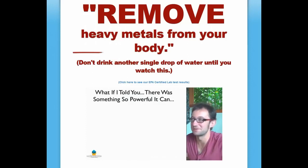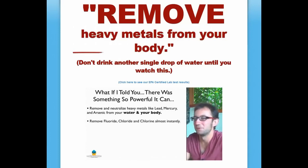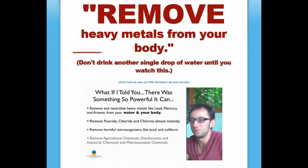So what if I told you that there was something so powerful that it could remove and neutralize heavy metals, like lead, mercury, and arsenic? Take that stuff out of your water, but not just from your water, get this, from your body as well. You can get these accumulated toxins out of your body, help your body remove those things. I'll show you how that works. You can remove fluoride, chloride, and chlorine almost instantly from your water. Remove harmful microorganisms like E. coli and coliform. Remove agriculture chemicals, disinfectants, industrial chemicals, and pharmaceutical chemicals. Basically all the crap I just told you about.